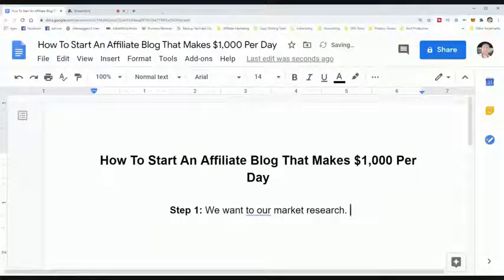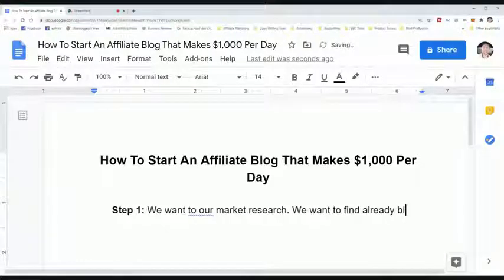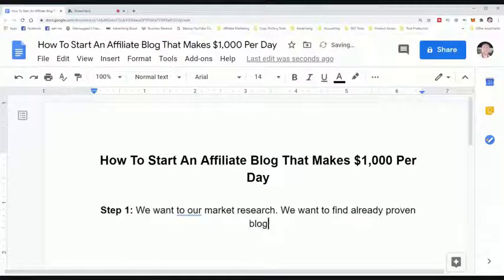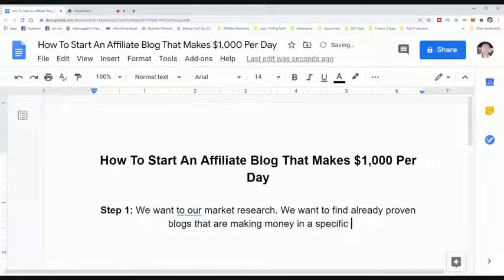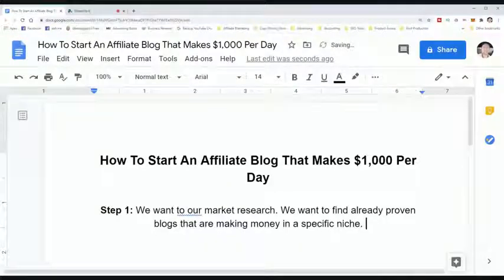And what that means is we want to find already proven blogs that are making money in a specific niche. Okay. So a niche is typically a smaller group of people within a market.